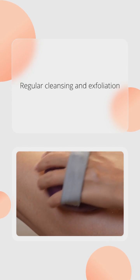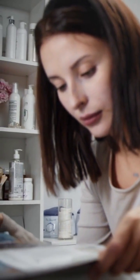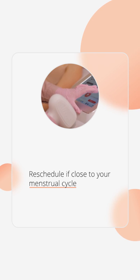To keep your skin smooth post-wax, regular cleansing and exfoliation are key. Schedule wax appointments every 4 to 6 weeks to align with your hair's growth cycle. If your skin's still upset as your next session approaches, chat with your waxing specialist. They'll guide you on whether to reschedule, especially if it's close to your menstrual cycle when your skin may be extra sensitive.